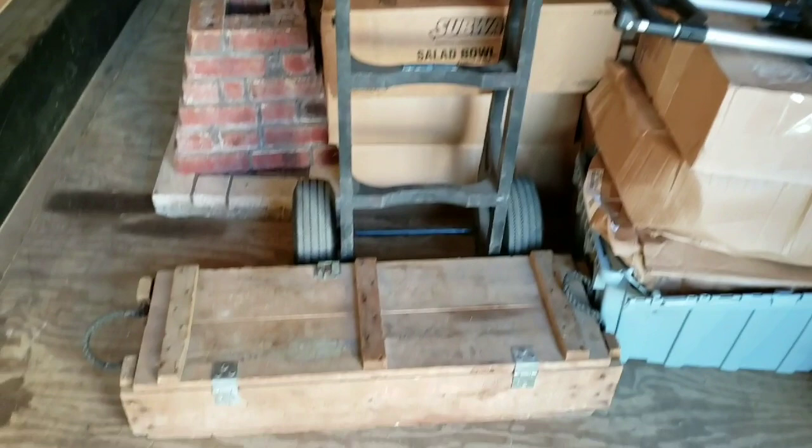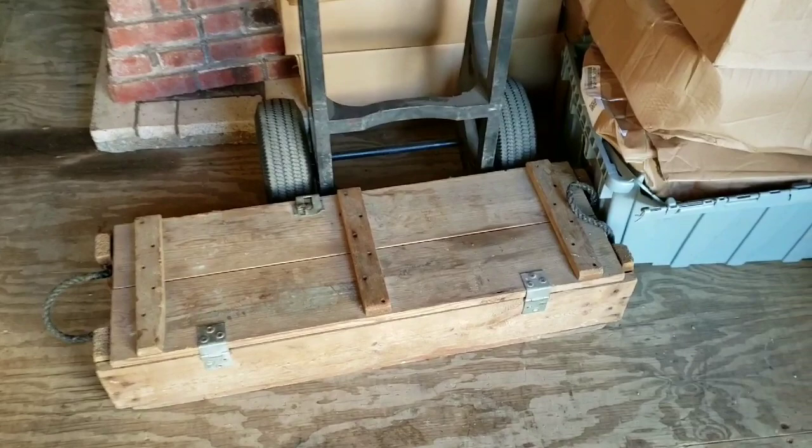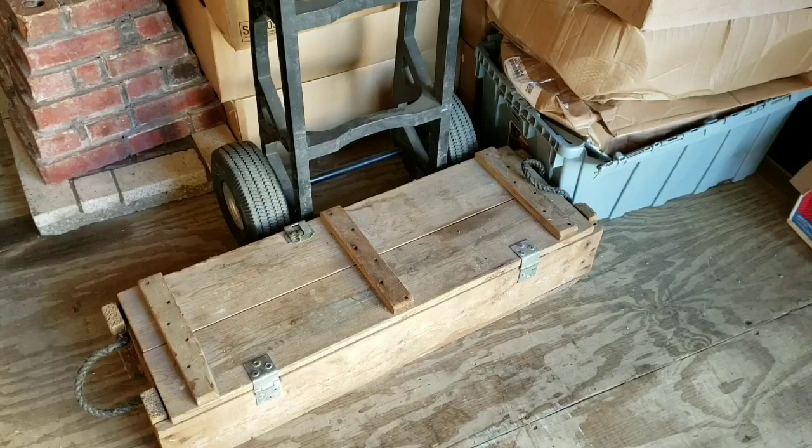And there is the crate that I've been dying to get into, and you've been dying to know what's inside. I dollied it in, it is heavy. We'll get into it soon, I promise. But let's get into some of these boxes first.